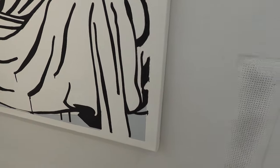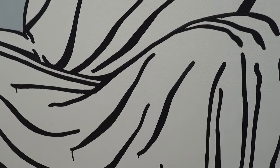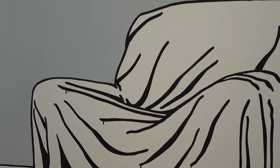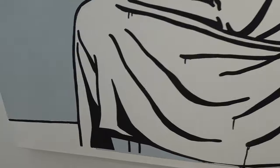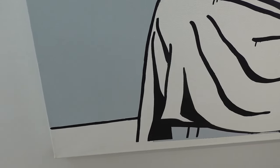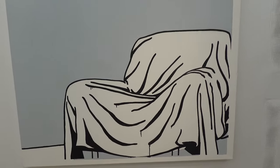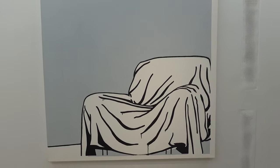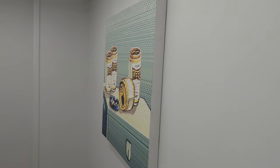And I think there's also an aspect of conceptual pop, using images that might have been borrowed from mass media, newspapers, advertising, art historical sources. And I think this also makes me think of Lichtenstein. There's some more paintings in the back. Let's take a look.